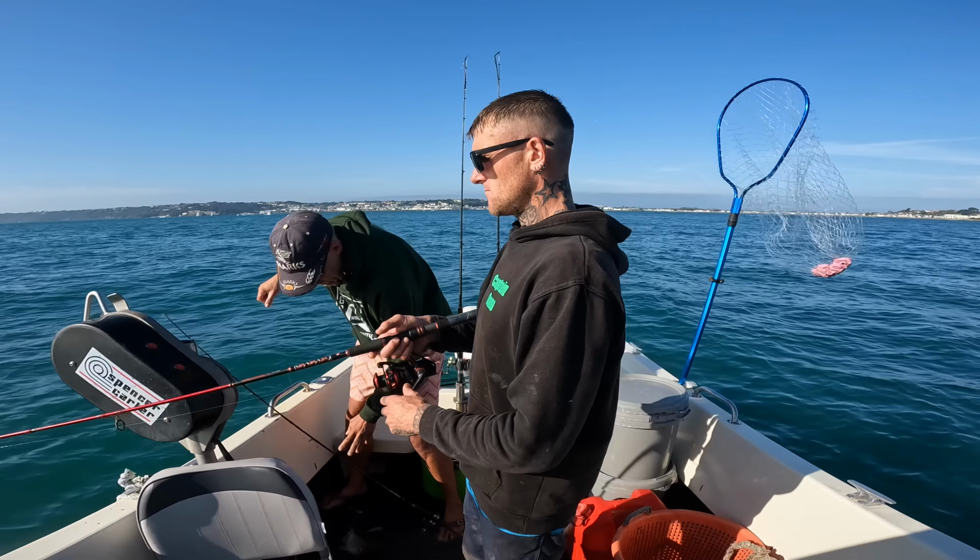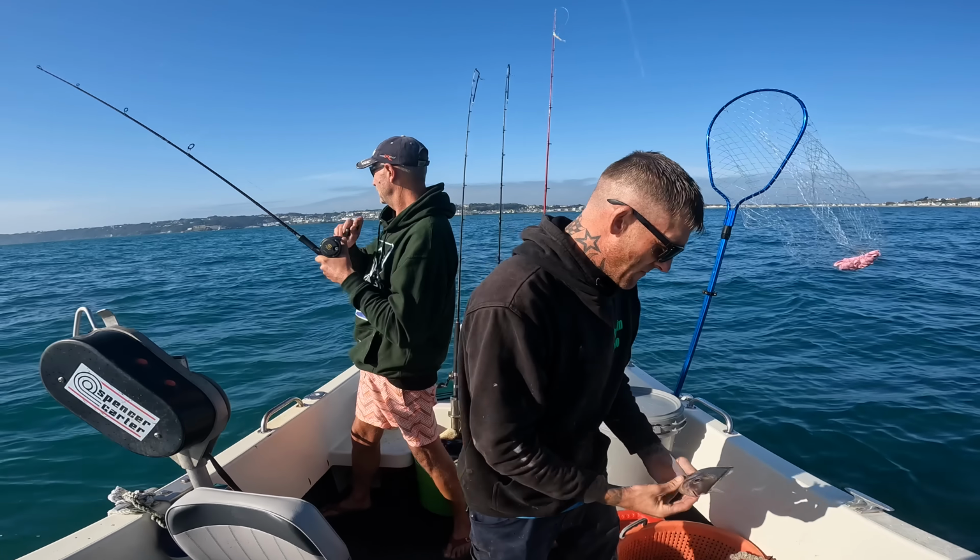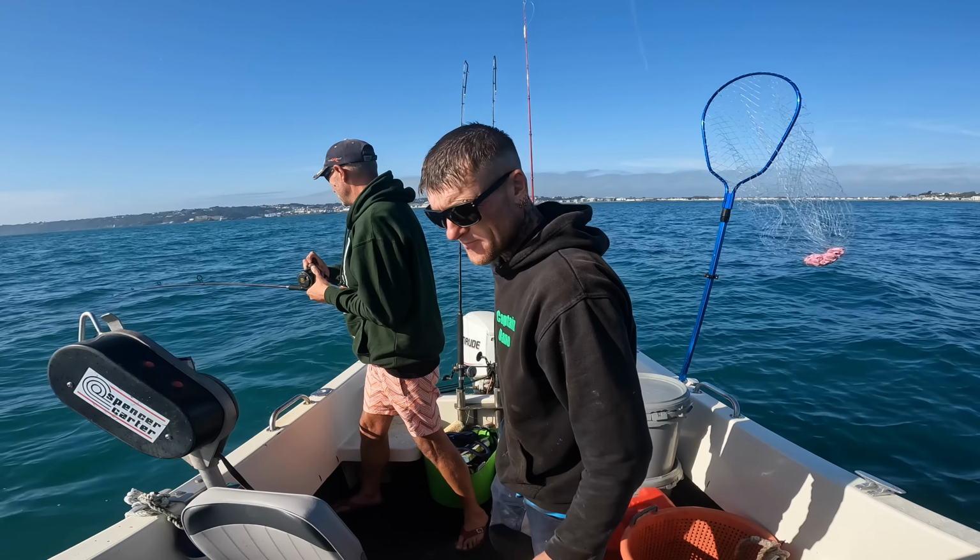Well, we're going to go off another drift. I'll give you a quick show of that black bream. Well, everyone, Johnny's on again. Unfortunately, I snapped off. Johnny's also just had another black bream. That's a beauty there. Another black bream. He's got another one on the way up.